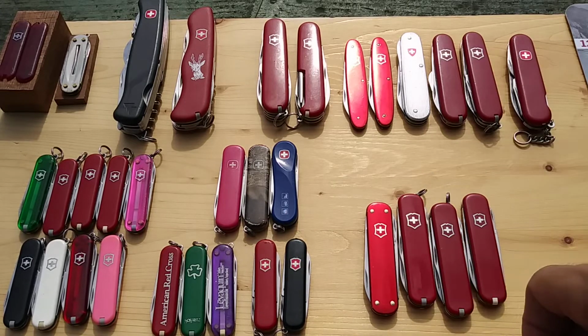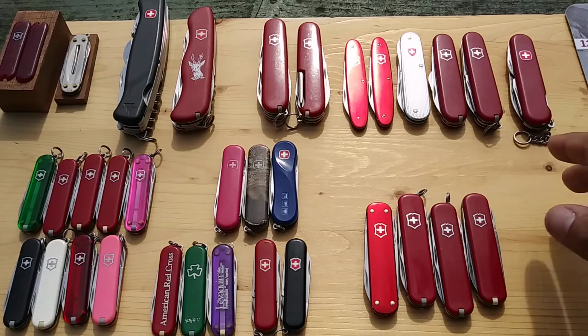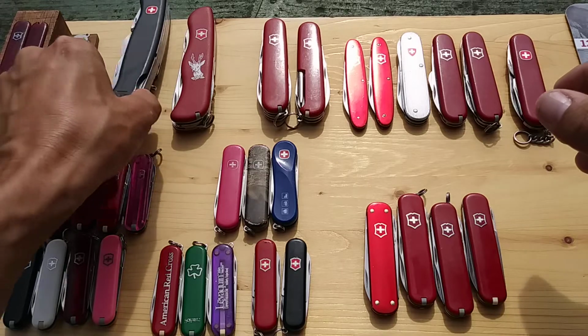So I've looked a few of these up just to find out what they are at different times, and again, I don't remember exactly which one is which, so don't hold me to any bad information here today. I'm going to try and talk in general as much as possible, but I have a lot to show you guys. So we'll start with the biggest one here.